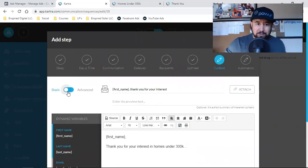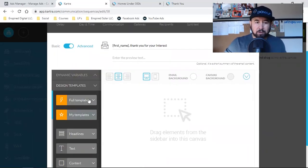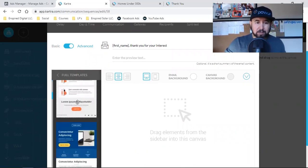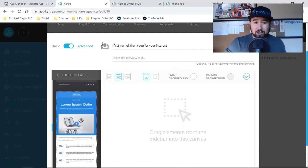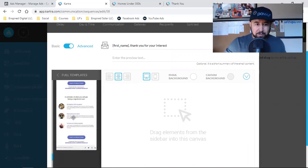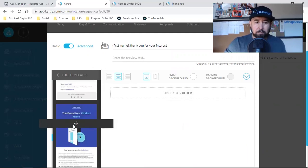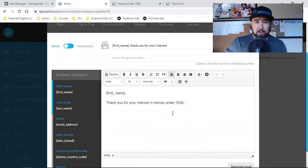Or I can go to advanced and get really pretty with the templates, which I normally don't do. But if you come in here, design templates, you look at full templates, there's all these different templates that I can simply drag over and edit just like I would edit a page. Really awesome, beautiful images, beautiful templates that are already put together for you. All I do is click it and drag it over and start building around that template. And then I can save the template and use that over and over for every email. But in this case, I'm just going to leave it basic, and it's just going to be basic text. Okay.